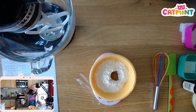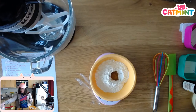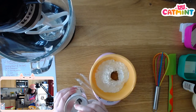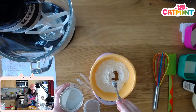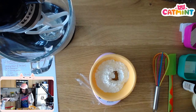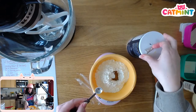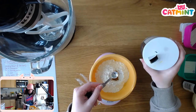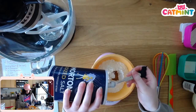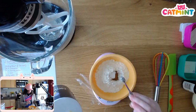Then we need our leavening, so a quarter of a teaspoon of baking powder. Small kitten. Get some baking powder. And then we need an eighth of a teaspoon of salt. So I'm just gonna go ahead and take our kitten friend and kind of eyeball this. If I do it the other way, I'm gonna spill it everywhere. That looks good.